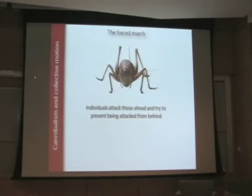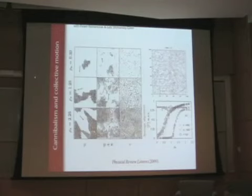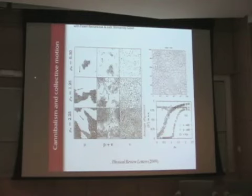So we have this new mechanism of collective motion, a forced march, where individuals are attacking those ahead and trying to prevent themselves from being attacked from behind, stop when you risk being cannibalized. We can then predict that if we sate them for protein and salt, we'll inhibit cannibalism and marching. And without going into the experiments, we have very high significance, we were able to do so. And so that actually leads us back to the physics. So can we then use these ideas of just escape and pursuit to create collective motion and the types of phase transitions we see? And in a recent paper, we were able to show which properties are really important.